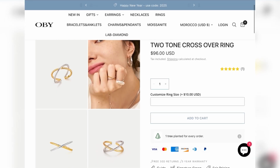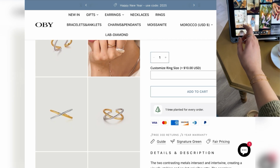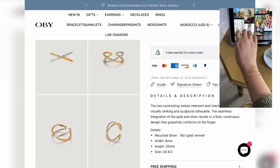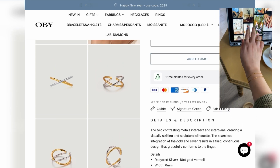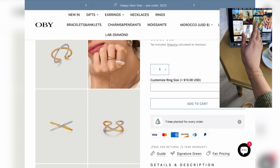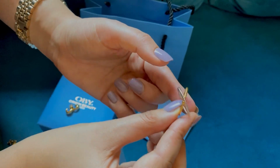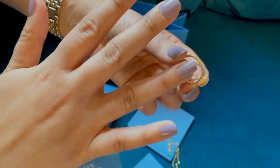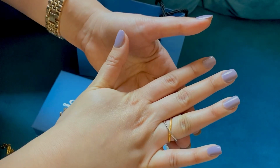We have the TwoTone crossover ring. Honestly, this piece is my favorite from the collection because it's bold yet incredibly simple. Its two-tone design makes it a unique and standout piece. It's also super comfortable, perfect for wearing all day long without any hassle.